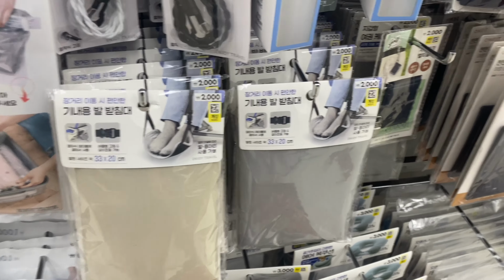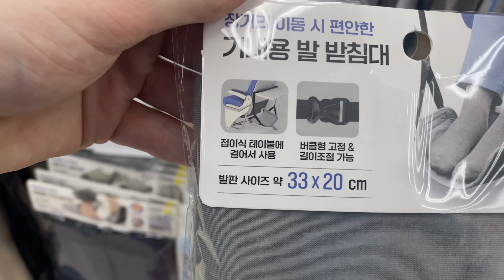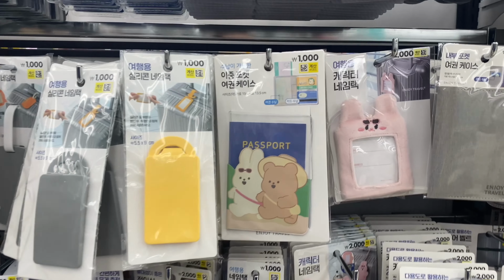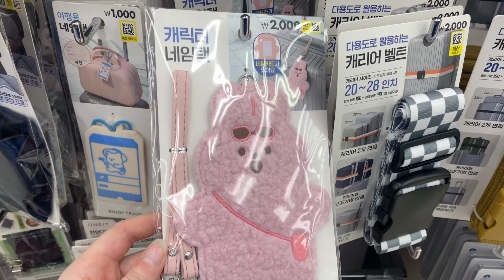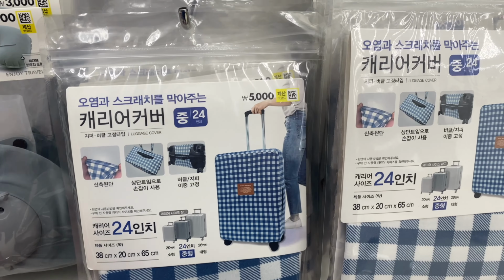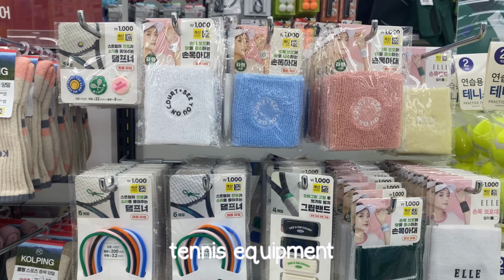Wow, look at this foot swing for the plane. I'm intrigued. Well, it goes over my table. Ooh, I kind of want one of these because I'm just really paranoid my suitcase is gonna bust open.